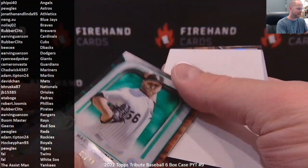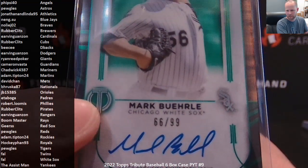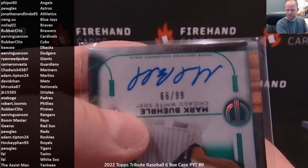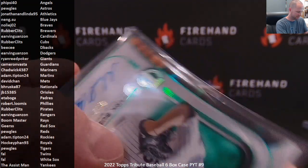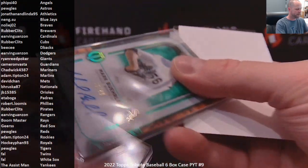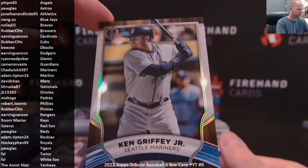66 of 99. Did you know that if you get a card that's numbered 66 of 99, just like this one right here, if you flip it upside down, it still says 66 of 99? Isn't that wild? Well, if you didn't know, now you know. And you'll never be able to see it another way after. Ken Griffey Jr.